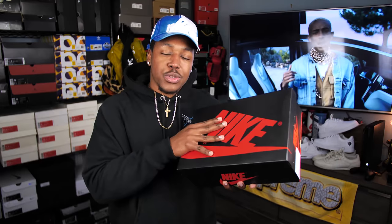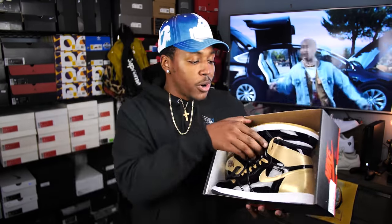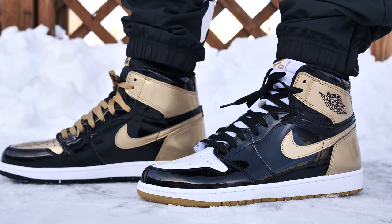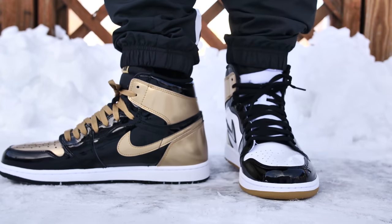At number 16, we got more of a predictable pick. I'm pretty sure some of you guys thought that this one would make it to the list, and it did, but y'all might have thought it was gonna rank higher. Now, this is my number 16, and that is the gold top 3 Air Jordan 1. I mean, black, gold, white, patent leather. I'm not gonna lie to y'all, I was not a believer when they first started talking about this shoe. When I first seen it in pictures, hadn't seen it in hand yet, I was not a believer.